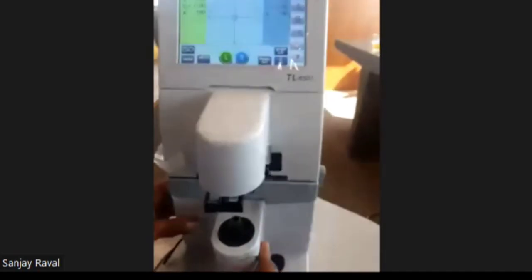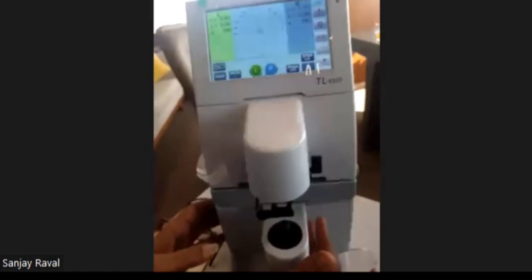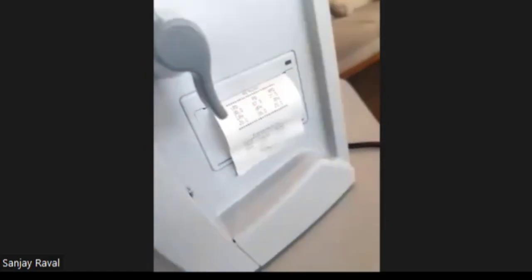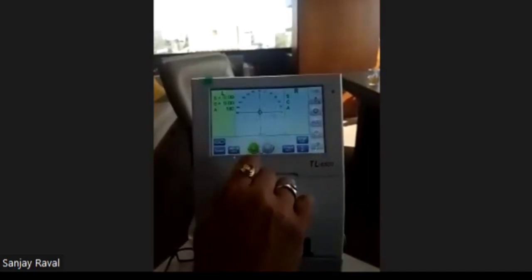So it can be printed out, right? This is a left-right switching. If you wish to only switch over to the single lens, you can switch over to the single lens.